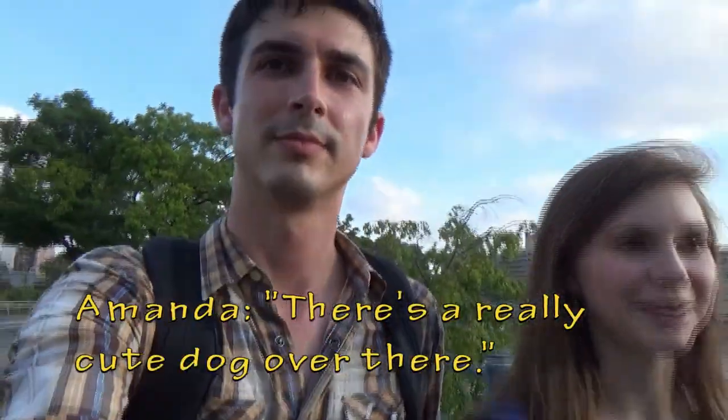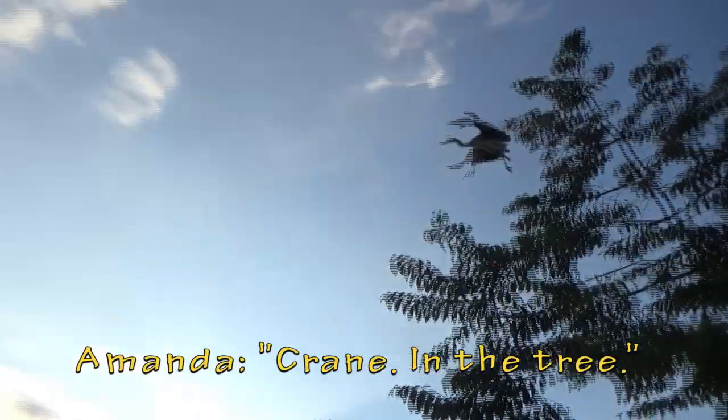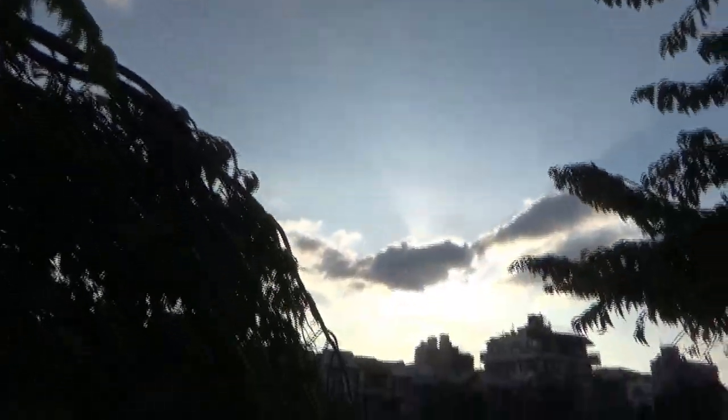What up, duck? There's a really cute dog in there. Crane in the tree. Oh yeah. Oh, what's up, crane? Whoa, dog. Crane, or whatever that is.